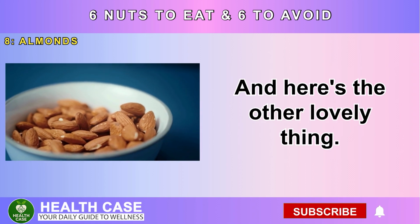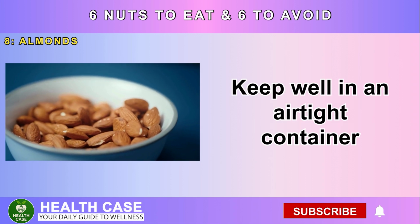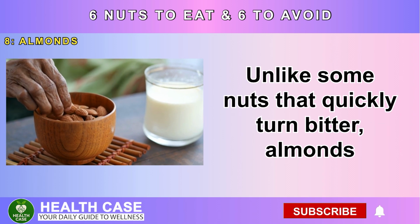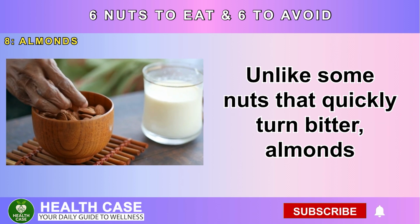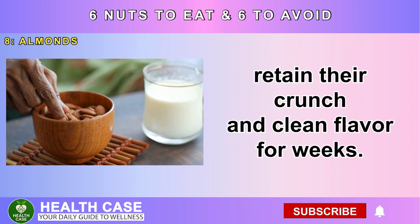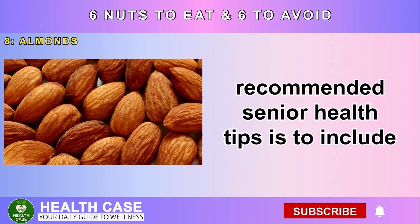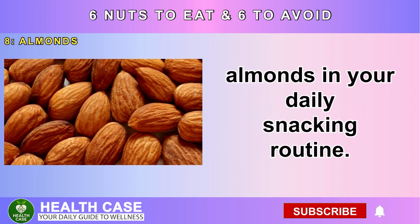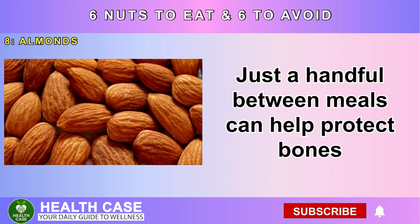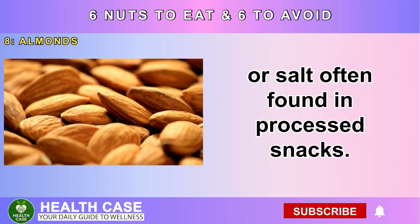And here's the other lovely thing. Almonds are easy to find, keep well in an airtight container, and rarely go bad if kept in a cool place. Unlike some nuts that quickly turn bitter, almonds retain their crunch and clean flavor for weeks. It's no surprise that one of the most recommended senior health tips is to include almonds in your daily snacking routine. Just a handful between meals can help protect bones and soothe inflammation, all without the sugar or salt often found in processed snacks.